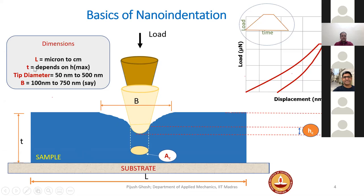Now, the thickness of the sample. This is a little tricky, because again it can go over a huge range, since beyond a certain range it doesn't matter whether it is a millimeter or a centimeter, essentially it is bulk. But below a certain value you have to be careful, because when it is too thin, the substrate will start interfering in the behavior of the sample, which we call the substrate effect. We'll not get into details. So there is some restriction as far as the lower bound is concerned, because the substrate will start interfering.